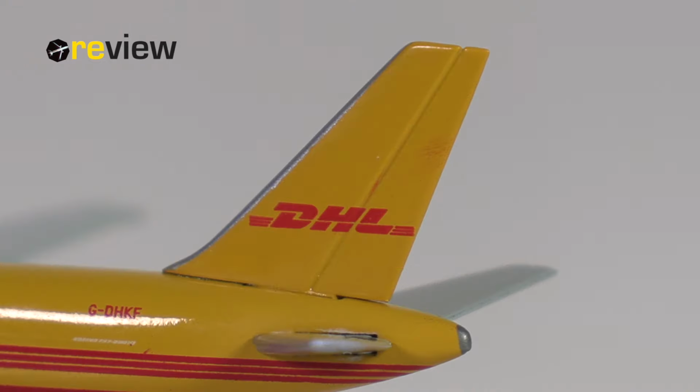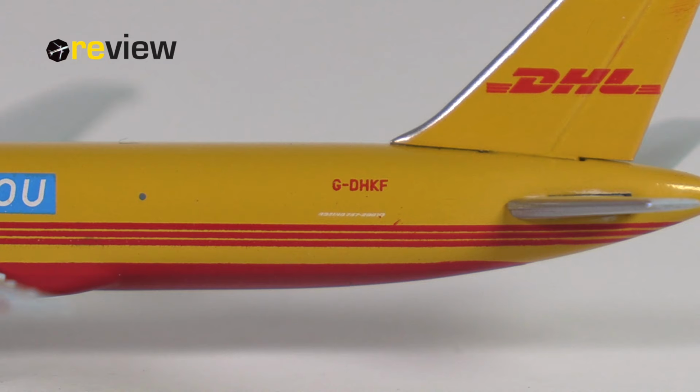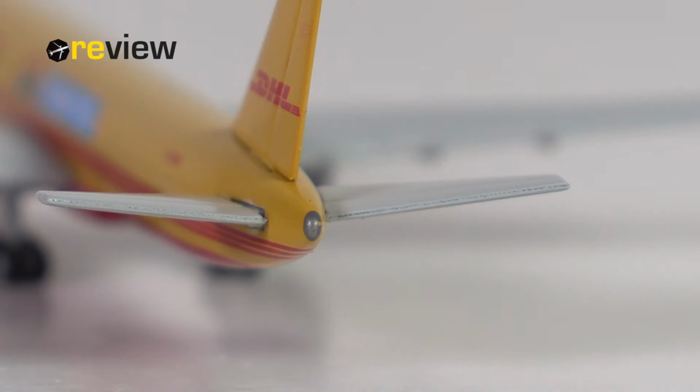Let's take a look at the aircraft model itself, and we start off with the tail section, where we on the vertical stabilizer find the DHL branding. On the fuselage we then find the full registration code, and here we can notice this is still a British registration code because as the aircraft was announced the model was still flying with this registration code. Underneath that we then have the aircraft type specification, and towards the very tail of the aircraft we also find a bit of detailing around the APU exhaust.